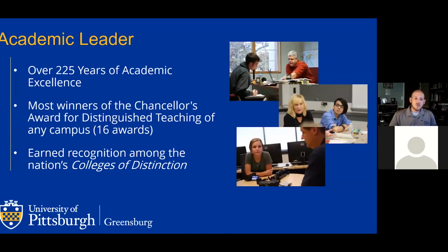So the University of Pittsburgh has been around for over 225 years. We on the Greensburg campus have the most winners of the Chancellor's Award for Distinguished Teaching. And this is of any campus, including some of the schools down at the Pittsburgh campus as well. And every year we have earned recognition as one of the colleges of distinction.